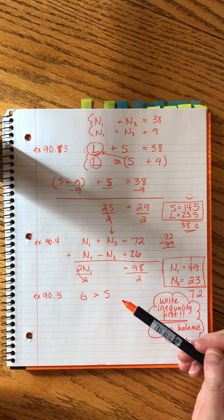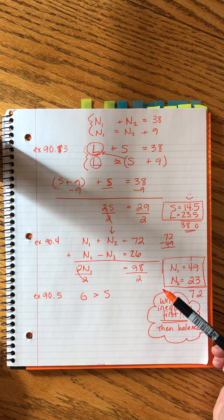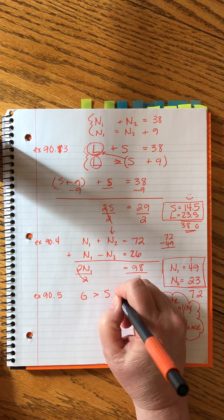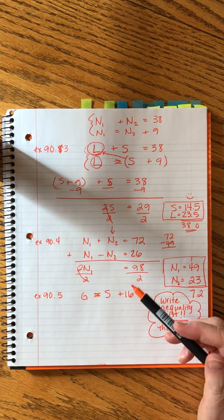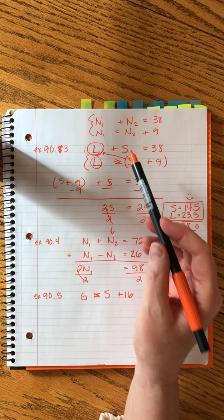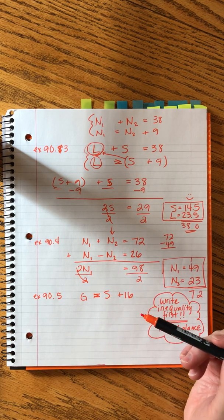Greater is greater than smaller. I think so. The greater of two numbers is 16 greater. Okay, now we know to add 16 here, and that's equals. One of the things I don't like about using the L and the S or the G and the S is S's easily look like 5s, and that I don't like.